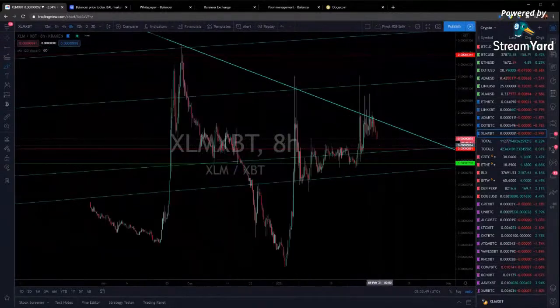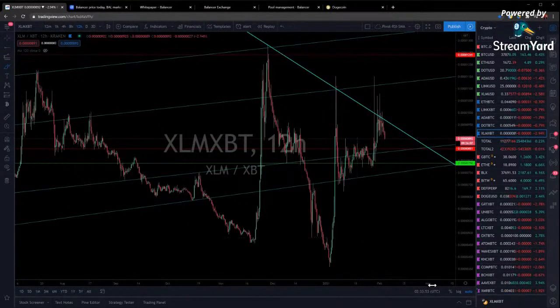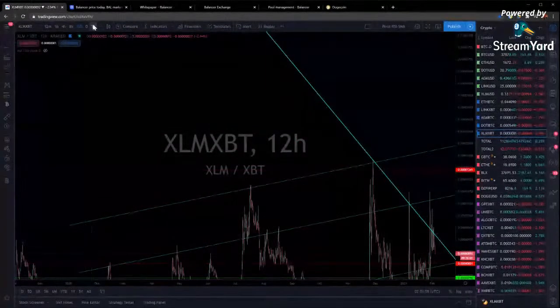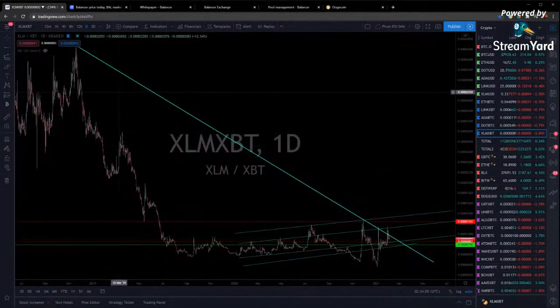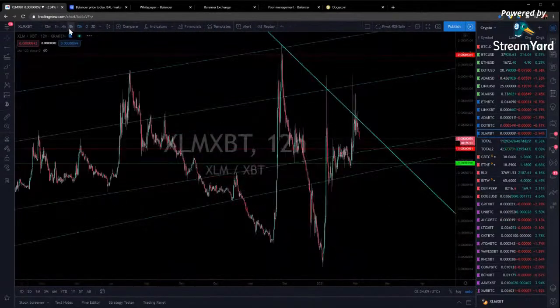Now it's coming into resistance here on the Bitcoin chart. Let me take this off of auto. This is a long-term Bitcoin chart that I have here. Let's go to the daily. You see that downtrend? It's been trying to break out of this long-term downtrend on the Bitcoin chart. When XLM breaks out of this downtrend, it might get some serious movement.